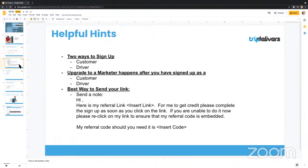So again, some helpful hints. There's actually two ways to sign up with Trip Delivers. There's the customer and the driver app that you can sign up on. Once you are signed up as a customer or a driver, you can then upgrade to a marketer. Again, the marketer is only available through the customer app and the driver app. Once you get approved as a driver, your customer to marketer upgrade will be available for you.